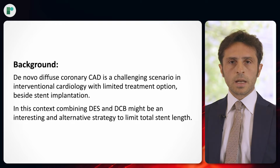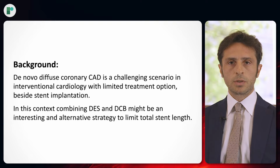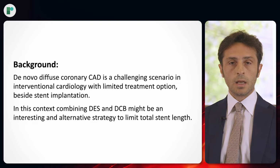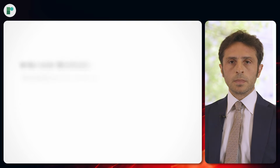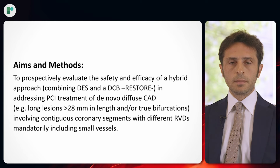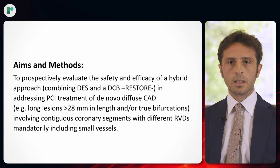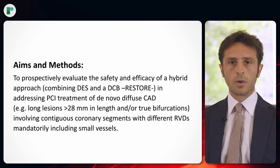In this scenario, the use of a hybrid strategy mixing the implantation of a drug-eluting stent and the inflation of a drug-coated balloon could be a very interesting approach. So the HYPER study is a prospective, single-arm, multi-center Italian study with the aim to assess the clinical results following a hybrid strategy for the treatment of diffuse coronary artery disease.